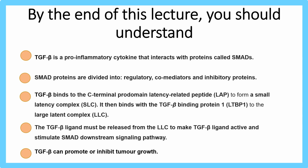So TGF-beta binds to the C-terminal prodomain latency-related peptide, LAP, and by doing so it forms a complex called small latency complex. So in order to increase its size, what happens is it associates with TGF-beta binding protein 1, which is LTBP1, and this is what forms the larger form of the complex, which is large latent complex. So the TGF-beta ligand must be released from the large latent complex in order to be active and stimulate the SMAD downstream signaling pathway. So the TGF-beta can act as a double-edged sword, where it can either promote tumor growth or inhibit tumor growth.